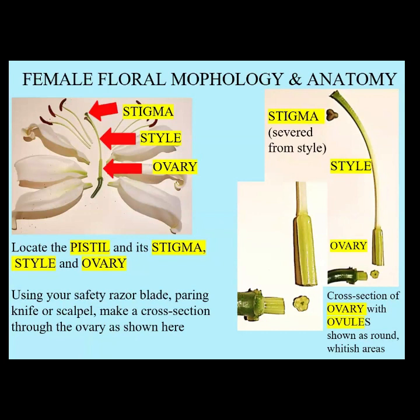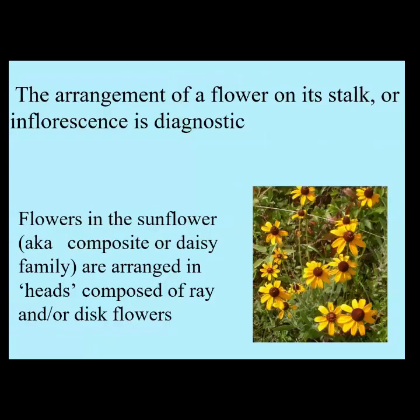So hold on, if it's monocot, shouldn't it be odd numbers? Yeah, typically, not necessarily, because in dicots, typically 5s, or in some cases 4s, some 2s. What's the small number? 3. Okay.